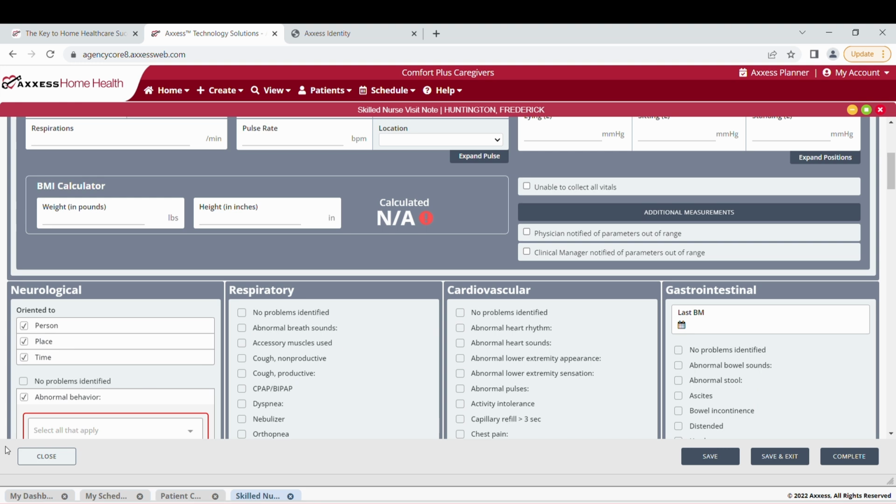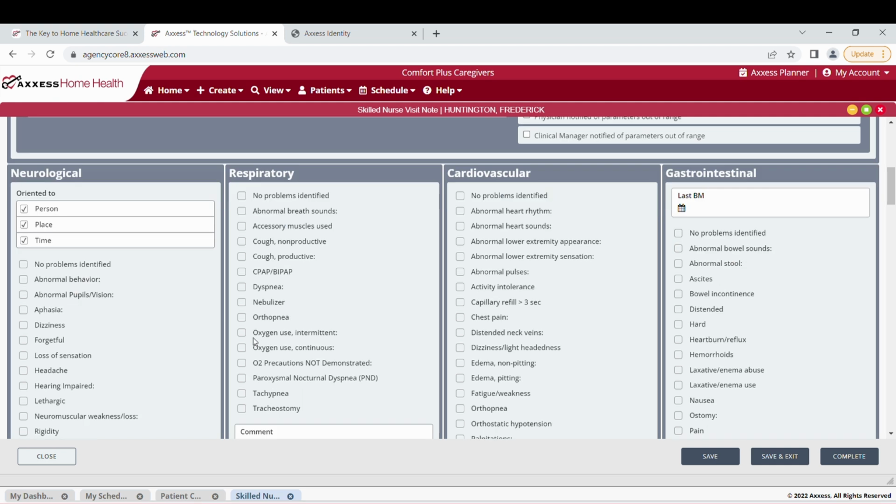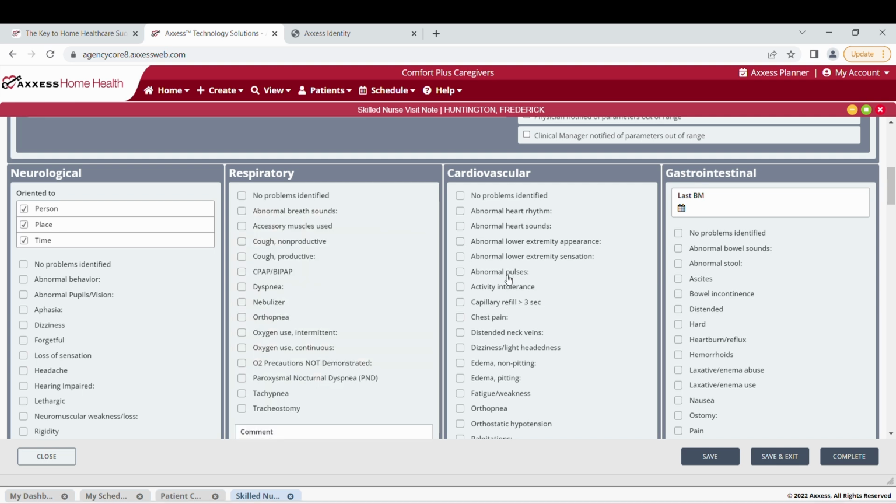And then we go into respiratory. Whatever issues they have, do they have a cough? Is it productive? Is it non-productive? Are they using accessory muscles? Abnormal breath sounds? Whichever you think, are they on oxygen? Is it intermittent? Is it continuous? Are they tachypneic? So whatever you think is the issue with the patient, you can put that. When you listen to the lungs, does it sound different? What did you hear? You can put that in. So you cannot leave any section empty.